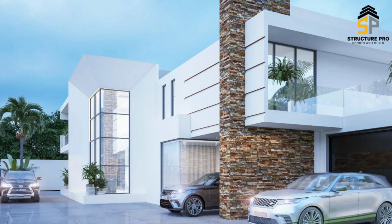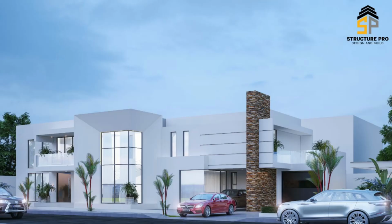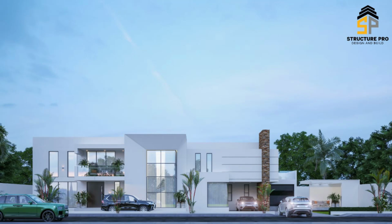This is episode 2 on a 6-bedroom house that we are putting up for Mr. Isaac and Joy. So, in your view, it's a typical 3D representation of the beautiful 6-bedroom house. It is a 5-bedroom house plus the maid's quarters, making it a 6-bedroom. All right, so the maid's quarters has its entry door from the back of the building. Okay, and in your view, this is the front.